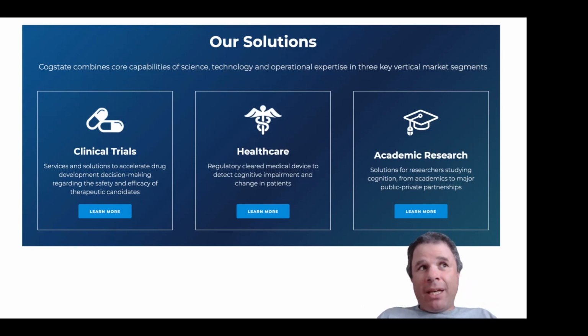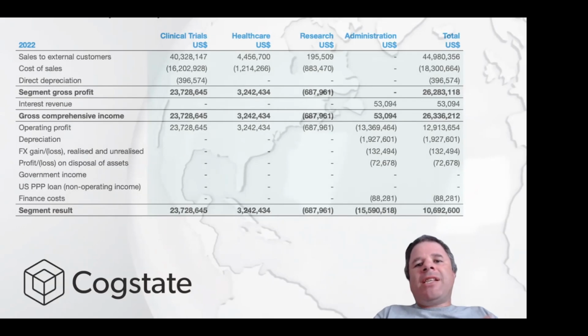In terms of how big the clinical trials segment is compared to healthcare and academic research, we can go to their financial report, where they break down where their revenue is derived from across the different segments. By far, clinical trials is their biggest segment, and it's not even close, because Cogstate generated $45 million of revenue in financial year 22, and over $40 million of that was in clinical trials, $4.5 million in healthcare, and only $195,000 in research.